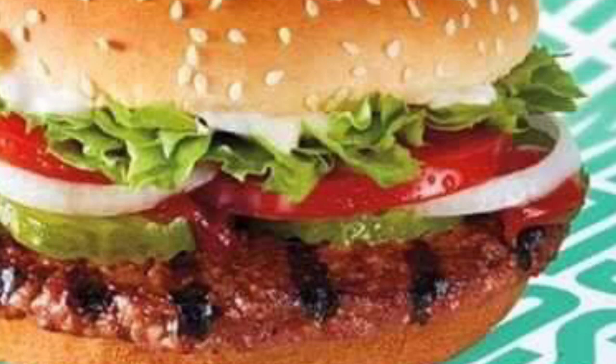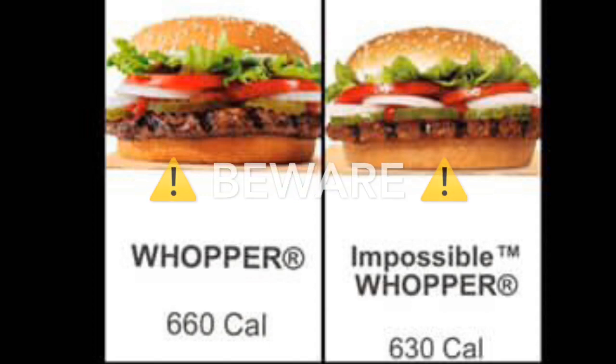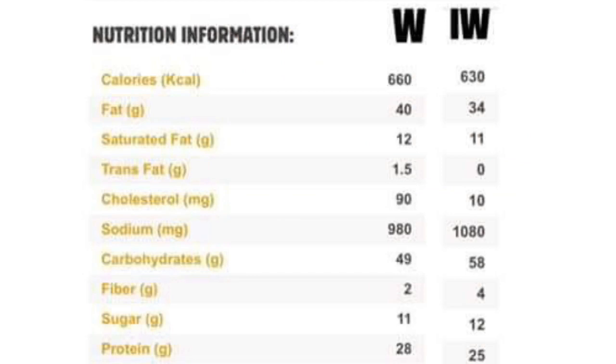You know, I was ready to run and tell everybody about this amazing, healthier, tastes just like a Whopper plant-based burger. So I went to Burger King's website for the nutritional info because I wanted to share all of the good news. Now, I did all of this, of course, after I ate the burger, which goes against all of my learnings. I know I'm supposed to read the labels to really know what I'm eating, but anywho, I went to the Burger King website and I was stunned to see that there was only a 30-calorie difference between the Whopper and the Impossible Whopper. Other nutritional info was just as disturbing.